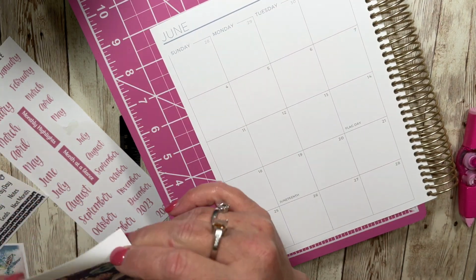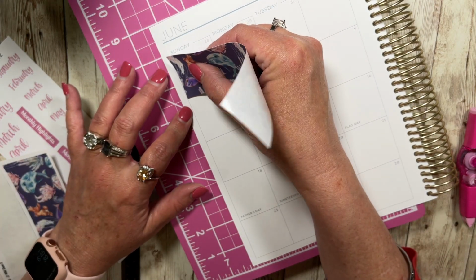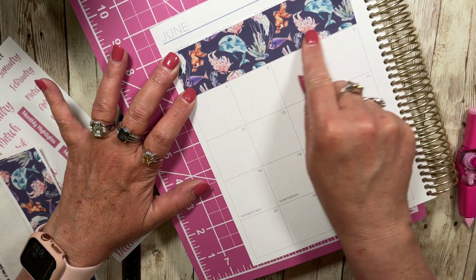We're going to be putting down the dolphins. I think they're super cute. And this is the best way to do it, I think. It's just to lay down your washi and then to put down your headers. And that way it's all pretty much seamless.